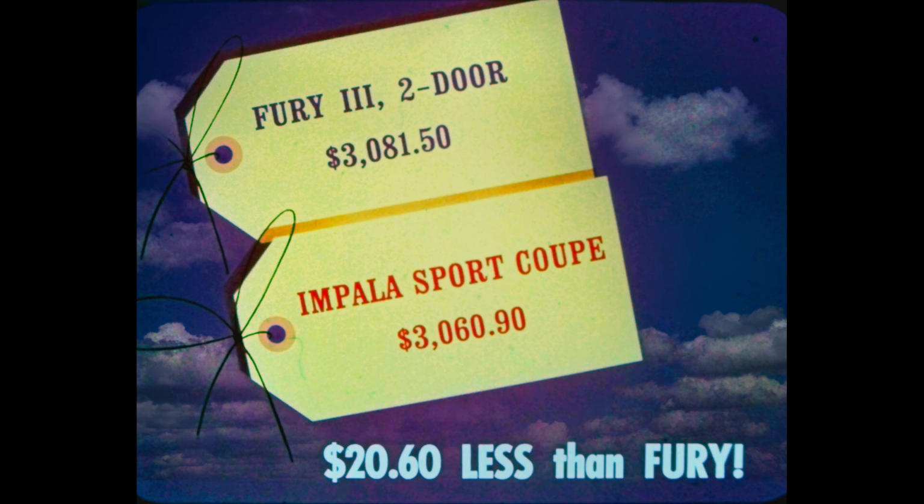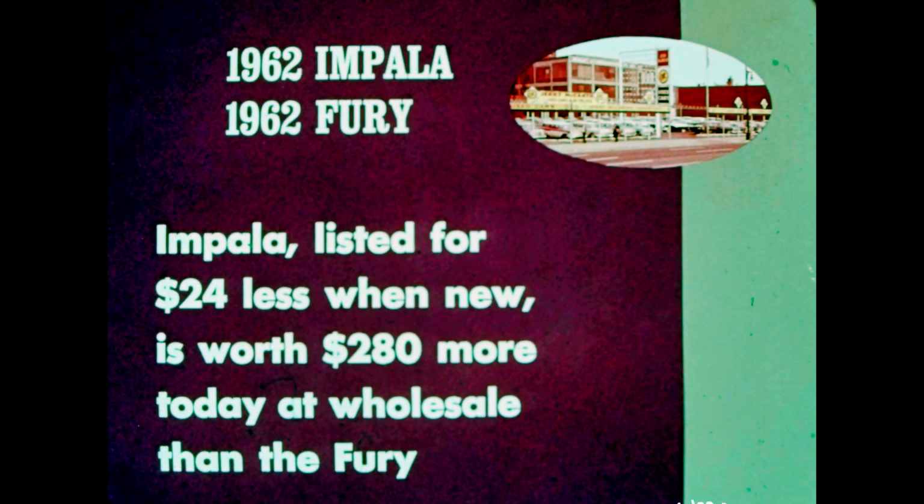A small difference, maybe. But let's look back a few years to see what can happen when it's time to trade again. A 1962 Impala, which listed for $24 less when new, is worth $280 more today at wholesale than the comparable Fury. That same advantage holds on the cars you're selling today.